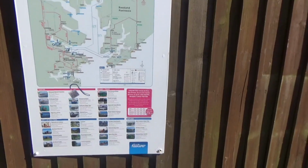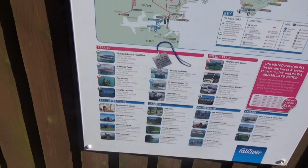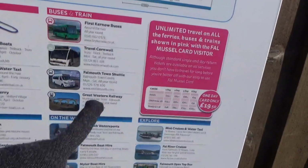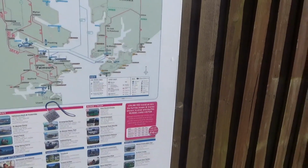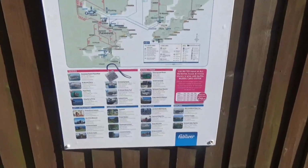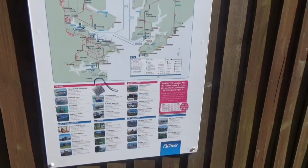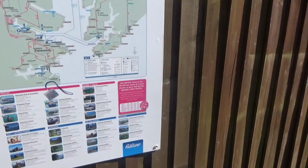Obviously on transport information you've got ferries, and they're very local, all of them pretty much. You've got buses and train services, obviously the advertising GWR just there. Falmouth shuttles, Travel Cornwall, First Kernow, of course. They're quite well maintained in this part of the country. You've also got all the attractions and gardens, and stuff on the water, so there's water sports you can do on the beaches, and you can explore Falmouth, mini cruises and things, so that's quite cool.